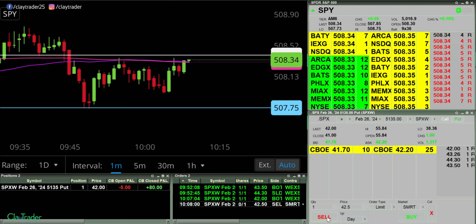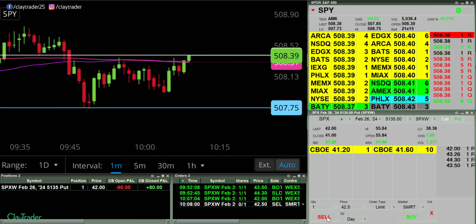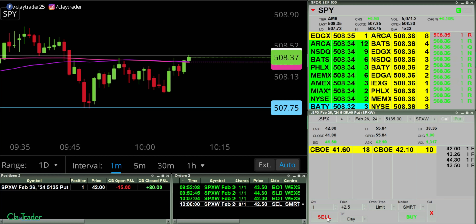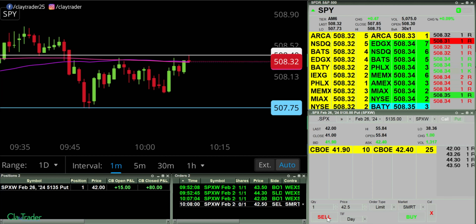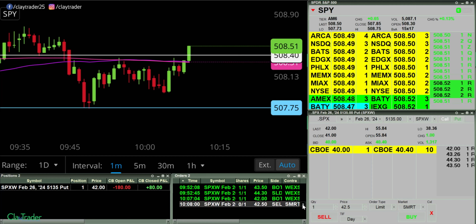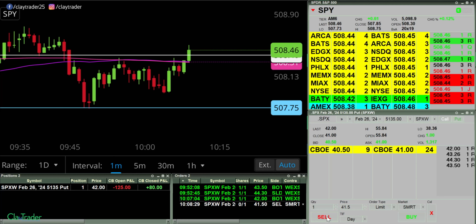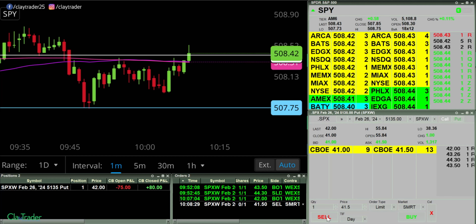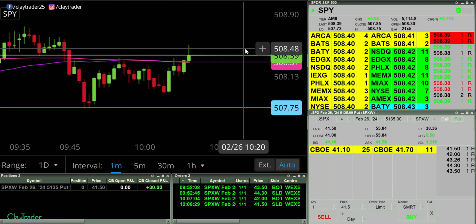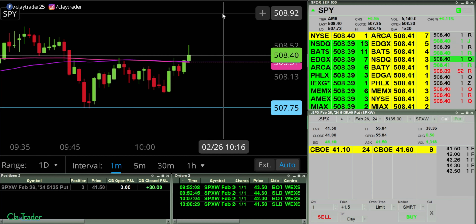In at 42. Okay, I have an order at 41.50 now. So out for a $50 loss on that one. Well, I got filled, gave it a chance to come down, but it went up through my stop loss area, forcing me into loss control mode.